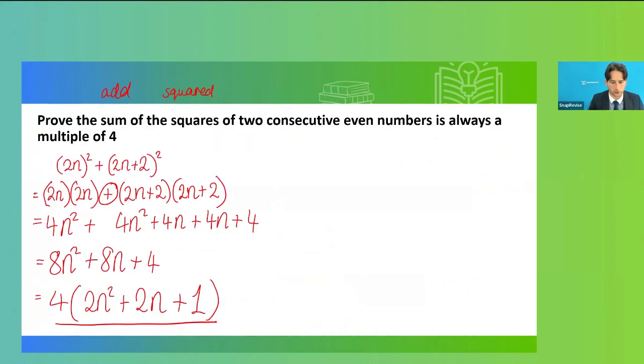So this kind of question: prove that the sum of the squares of two consecutive even numbers is always a multiple of 4. So we've got to break that down word by word. Sum means add. Squares means square them. Two consecutive even numbers means like 2n and a number 2 more than it, so it's 2n plus 2. And squared, you've got to remember, is like a sneaky double bracket.